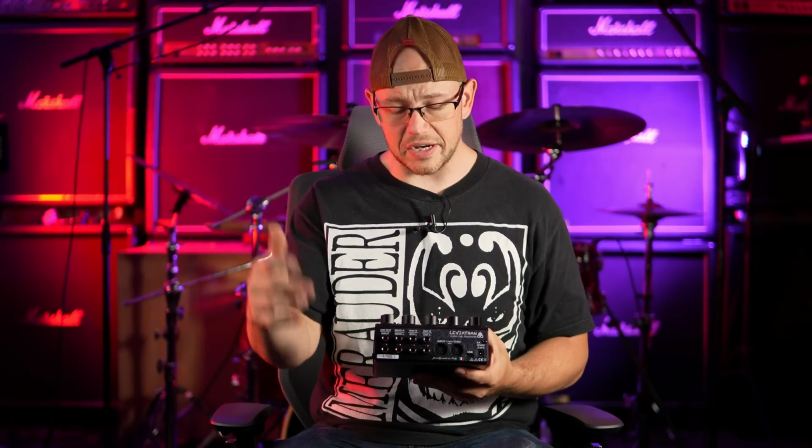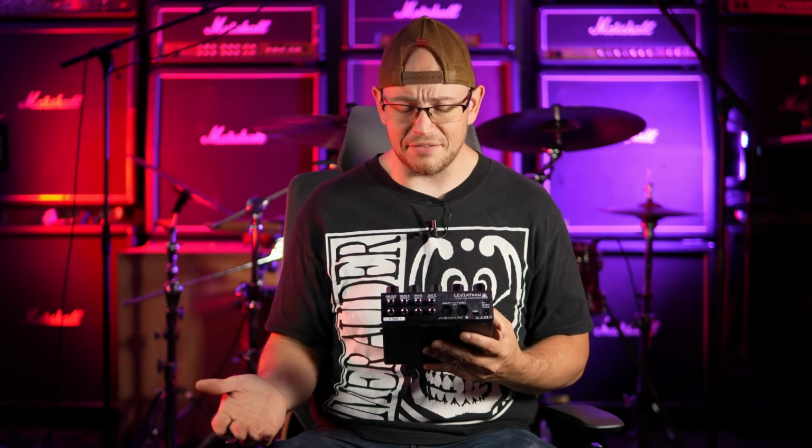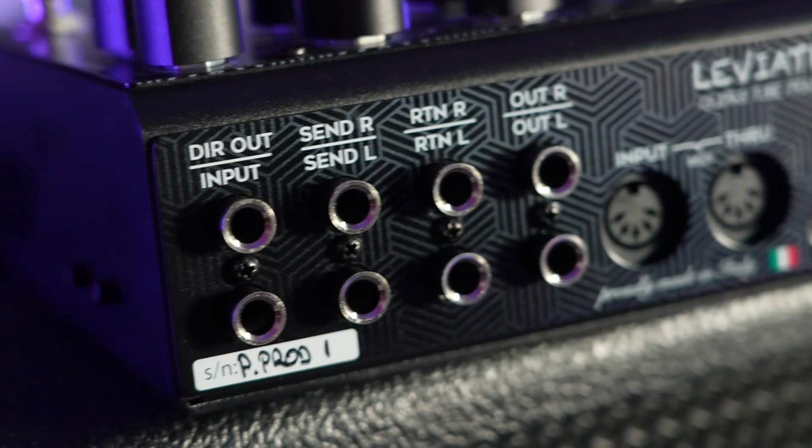If you want to send that stereo out to the front of house live, and you also want to plug it into your guitar cabinet that is behind you, then you can absolutely do that because they give you the connectivity to do that. They also give you a stereo effects loop.